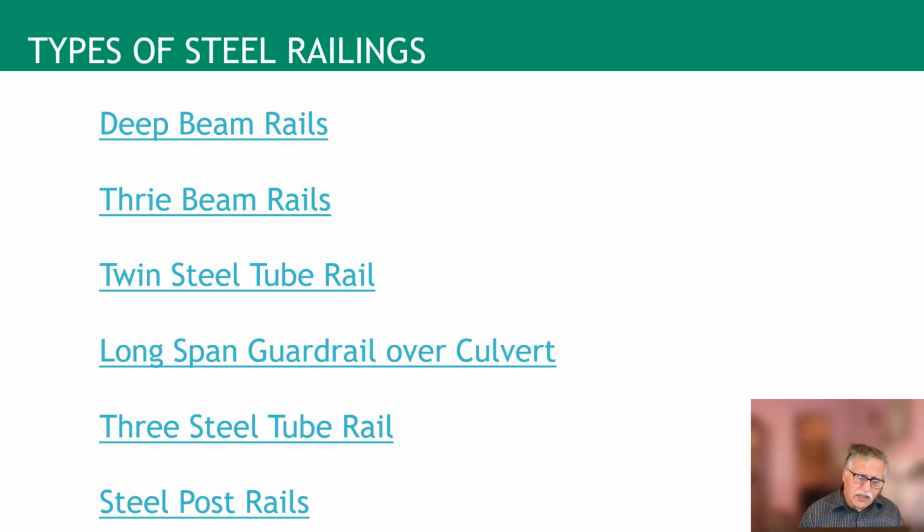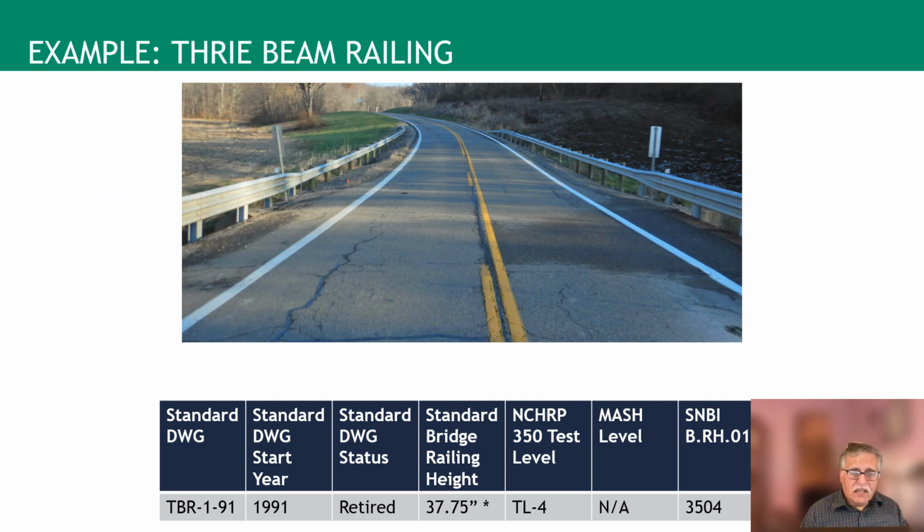I would like to give you examples and briefly touch on those if there is any difference between those railing types. Another section of the guide is for steel railings, and we also identify them by different types. For example, the deep beam, the tri-beam, twin steel tube, long span for culverts. The newer one, the most recent one, is the 3 steel tube rail and the steel post. Here is the example for the tri-beam railing, identifying the test level and giving you the required height to measure in the field.